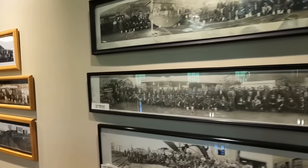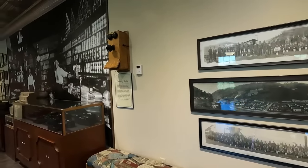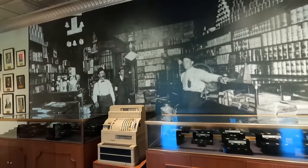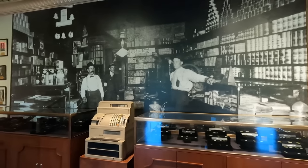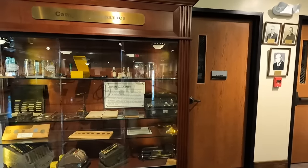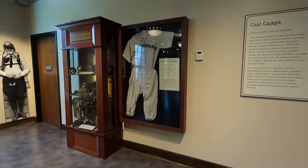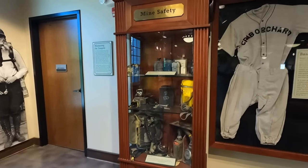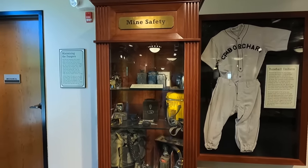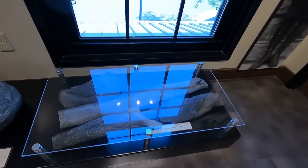Really good pictures. See what else we got. Wow, look at that picture. The old shopkeeper. All the goodies on the wall, cash register. Accounting stuff, bookwork. Baseball. Safety. Safety, oh man, back in them days, safety was a different world.